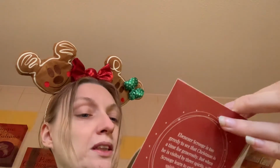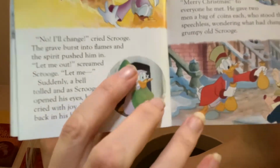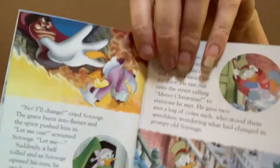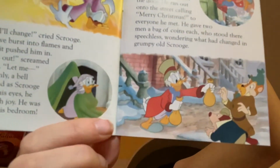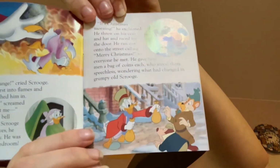So there he is being pushed into the grave with all the fire. Where's his head? Oh, right, yeah, his head's right down there. I can even see it. And there he is, all waking up on Christmas morning under his green curtain bits that surround his bed, that he pulls down on top of himself. And then you've got him giving the money. I think it's 100 gold pieces to the men. So, yep.